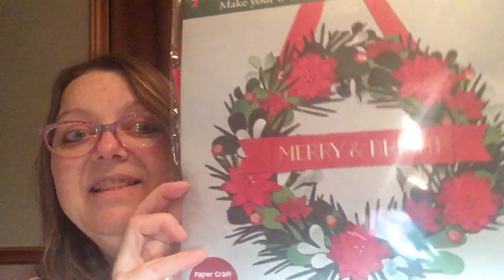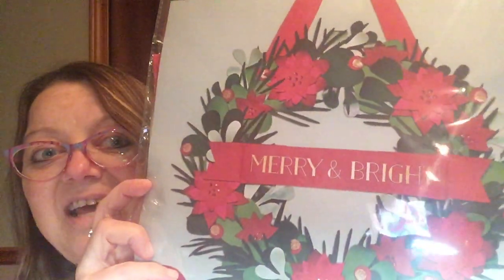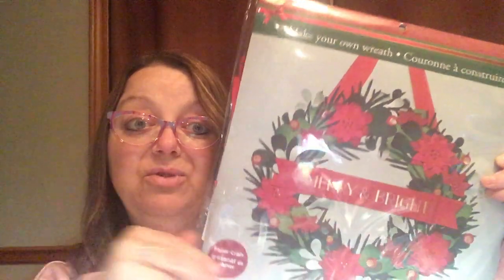I also found a second make your own wreath. So this one says Merry and Bright, and this one looks more delicate and detailed. And this one has the ring, of course the circle cardboard ring, as opposed to the full circle over there. But I am definitely, this one is right up my alley. So I was so excited to find them, and I am definitely going to share them sooner than later for you guys so you can see how they look. There were only 2 styles. I'm excited to jump in, so that's what I'm going to do for the next few days.